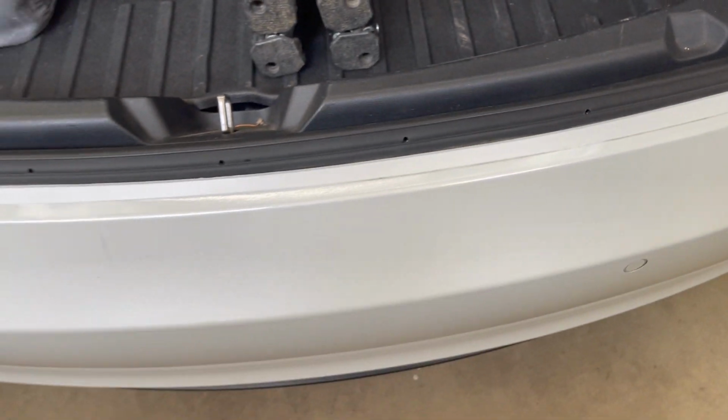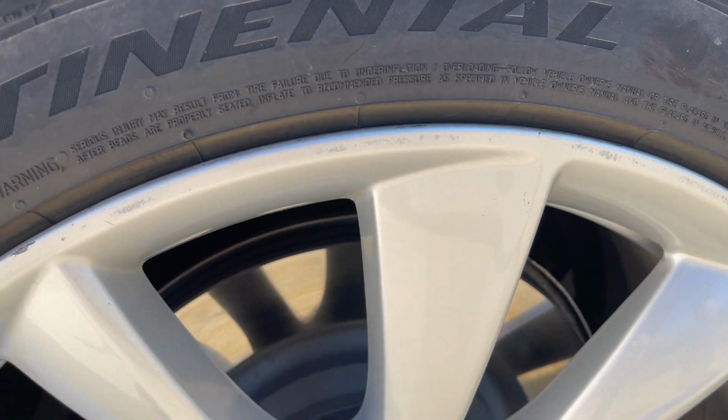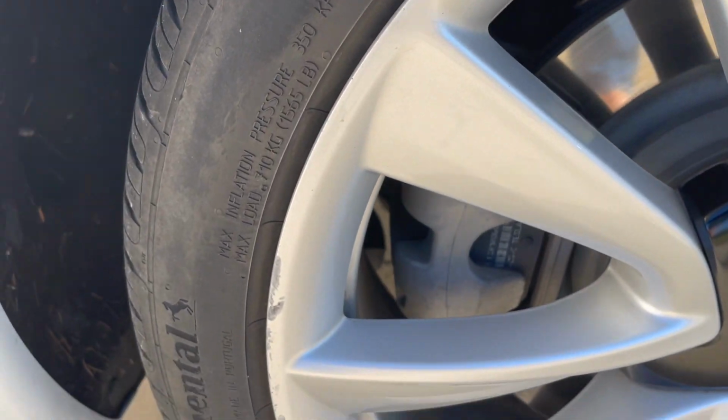There is also your typical scratch or two on the upper rear bumper near the trunk opening. Since we use this car a lot for road trips and also use it to transport my son's bike from time to time, no matter how careful you are, you will eventually create a few nicks and scratches. Once again, you can protect this part of the car with another third-party PPF cutout. Oh yeah, and let's not forget about curb rash on the wheels.